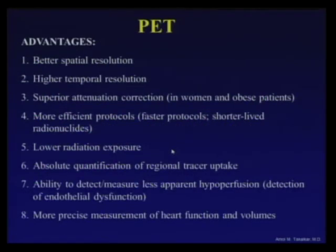So all these translate to advantages for PET. You have better spatial resolution and higher temporal resolution. PET was always developed with attenuation correction, so the attenuation correction algorithms are superior and more robust than SPECT attenuation corrections. The half-life of the PET tracers is pretty low. For ammonia, it's about 10 minutes. For rubidium, it's about 75 seconds, compared to 6 hours for technetium and even longer for thallium.